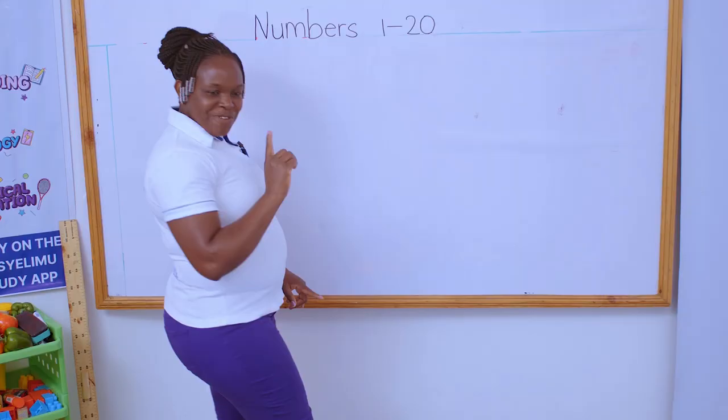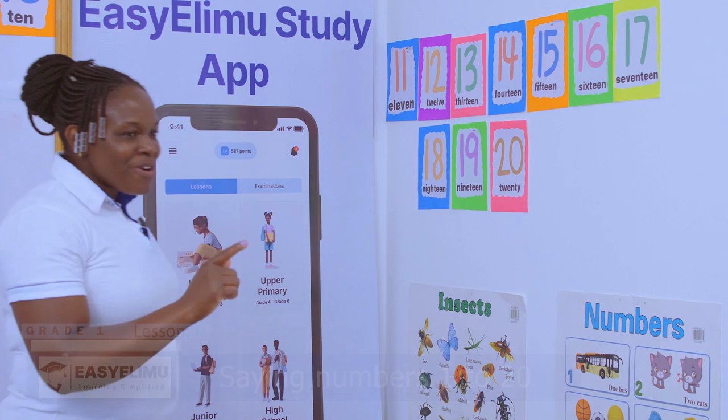Take a little motion, 1, 2, 3. Take a little motion, 3, 4, 5, and we continue like that until we reach number 10.